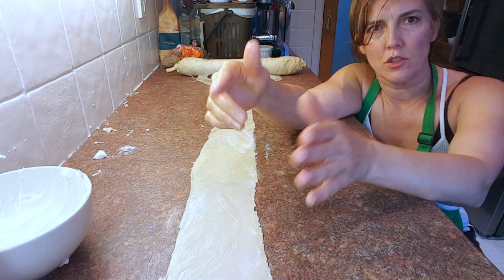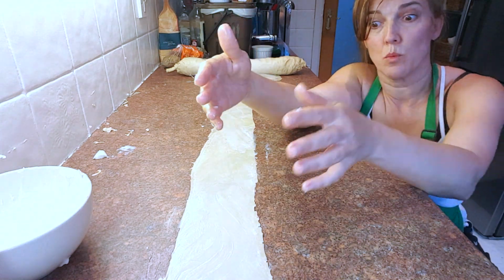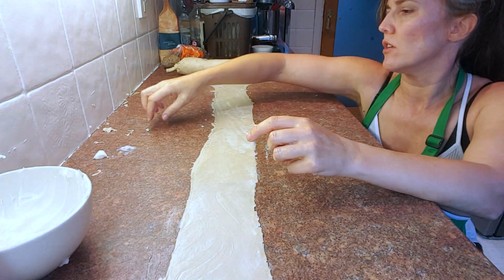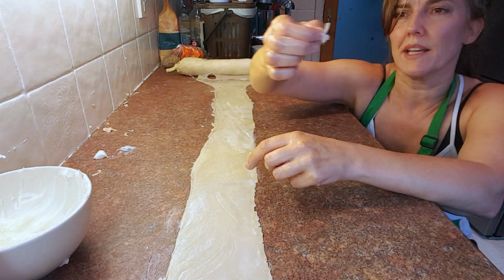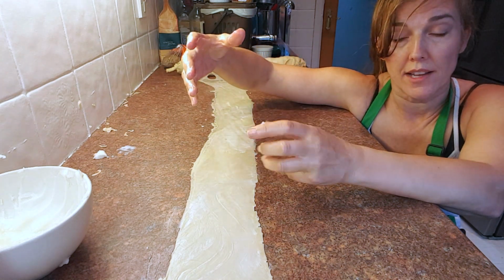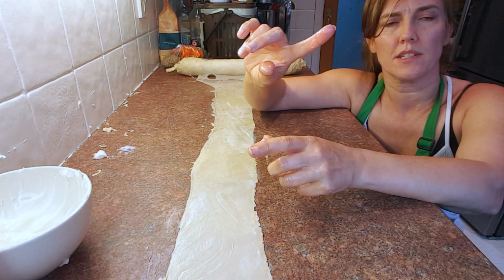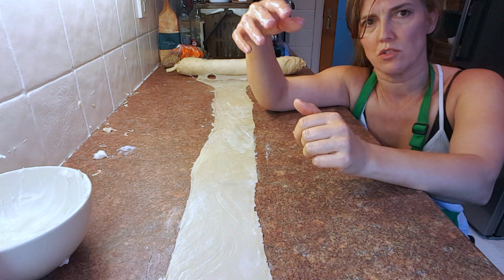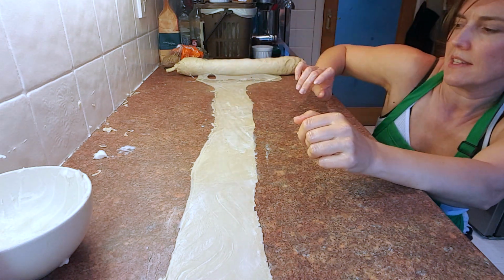What I failed to do was to grease the ends, and what's happened is I'm so slow at doing this that the ends have all gotten crispy, and when I've been rolling it out, all these little hard bits have been falling off because they've dried up. So that's first tip. Once it's on your rolling pin, I would grease the outside edges just to try to protect it a little bit, just lightly.